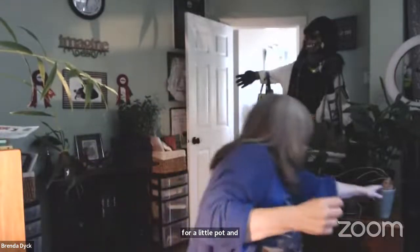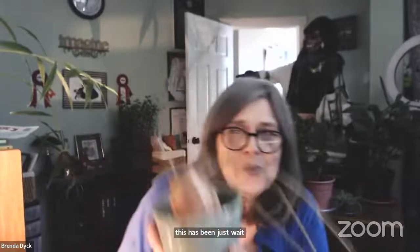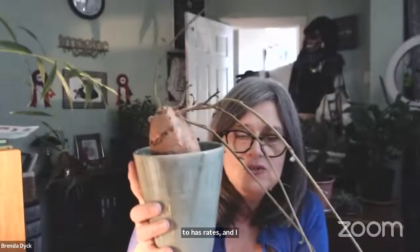So this one here, it hasn't started forming roots in the bottom, but once I put it in water, it'll start forming roots. And some places say you should cut them into pieces. My best bet for this has been to just wait till it has roots, and I plant the whole thing in a hanging basket. Now, I did this maybe in May, I'm going to say. So May, June, July, August, September.